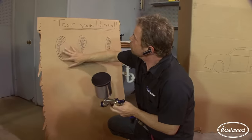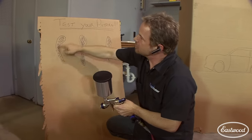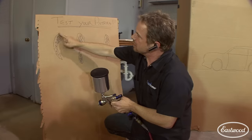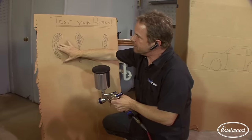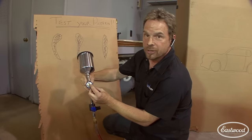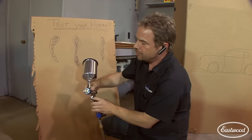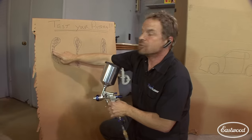So this one right here, this means it's heavy on one side, heavy on the other side, but it's cyclical. It's curved like that. Typically what that means is that one of the air horns is blocked. These are the air horns on the spray gun tip. Now one of those might be crusted up and blocked. So, you know, it's a simple matter of cleaning it, but that's what that'll tell you.